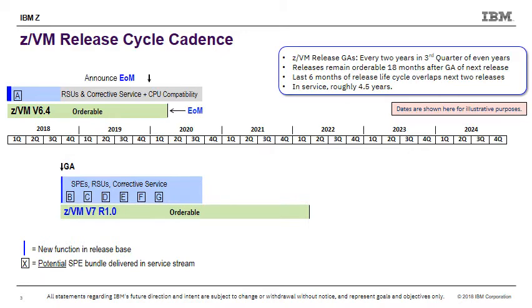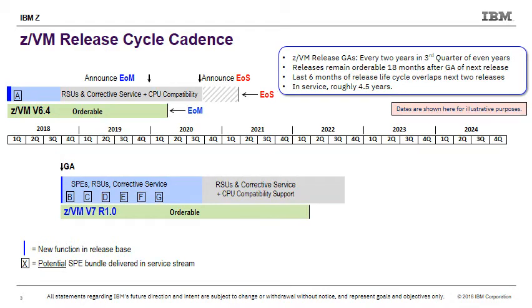At some point, there will be an announcement of withdrawal from marketing and it would no longer be orderable for 6.4. At a later point, 6.4 would be announced for end of service. In our example here, first quarter of 2021. All right. We're now 2 years into the life cycle of 7.1.